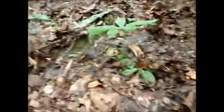Right here, yeah. Oh no, I've fallen. Slipping. Here's a ginseng plant. Wow, look at that steep. Wow, that's a steep fall that we just came down.